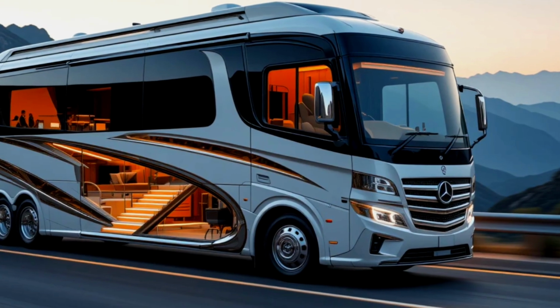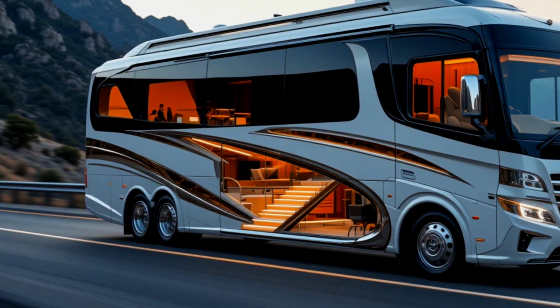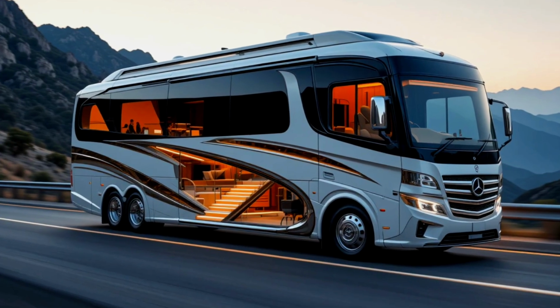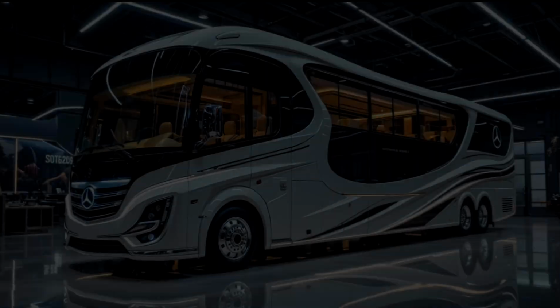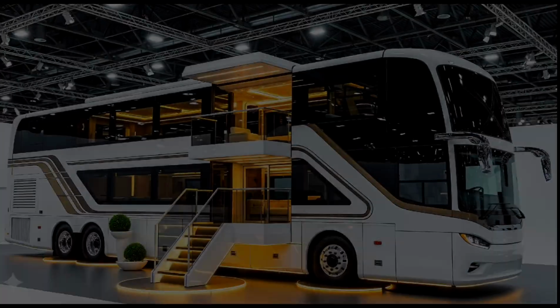Luxury like this comes with a premium price tag. The base model is expected to start at $210,000, while higher trims with advanced features and full self-driving capabilities could reach up to $275,000. It's not cheap, but for those who want the ultimate blend of technology, luxury, and freedom on the road, it's worth every dollar. But that's not all.